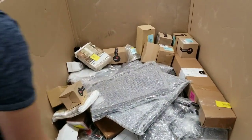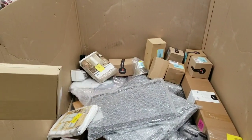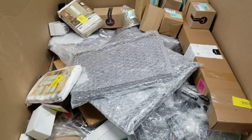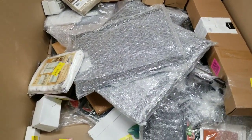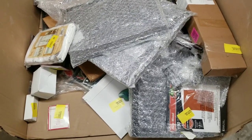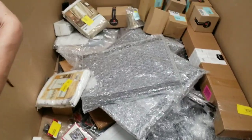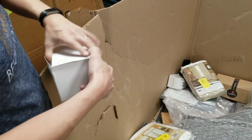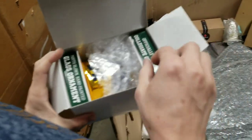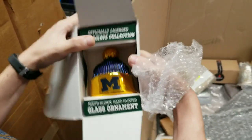All right, more candles, grenade one, and this one is the gothic turquoise. So it's turquoise in color. We probably have every color known to man on those candles. This is Old World Christmas. Oh, look at that.